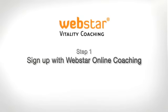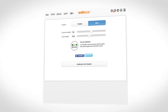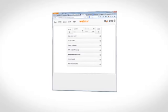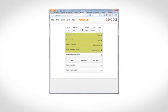Sign up with Webstar and take advantage of Webstar Vitality Coaching. Webstar can provide you with online assistance to plan your intake of carbohydrates for just the right time, enabling you to achieve optimal results with the Body Lifter. Webstar can provide you with the best information and training recommendations. And at Webstar, you will meet people in the community whose goals are similar to your own and be able to profit from their personal strategies for successfully achieving perfect bodies.